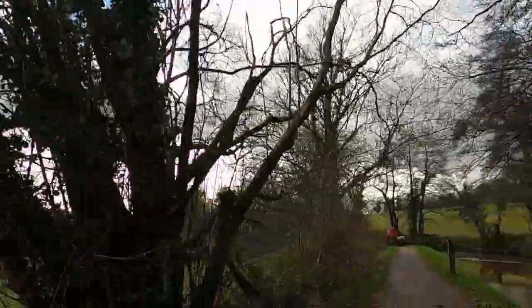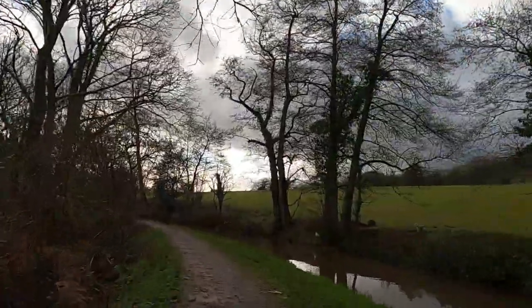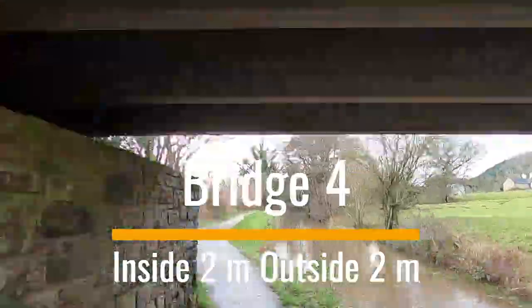There's a fallen tree up ahead. Fingers crossed I'll be going the 10k. Anyway, let's go. Whee! Nice and easy, 2 meters that one. Didn't even have to duck for that one, but here we go. 4 miles in, 4 bridges in. Right, let's go.